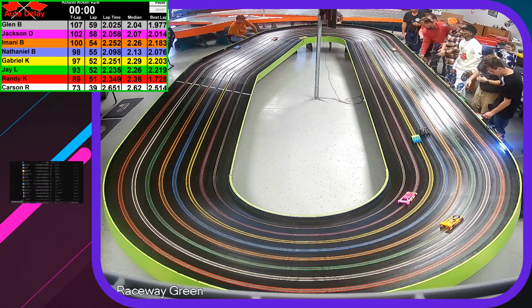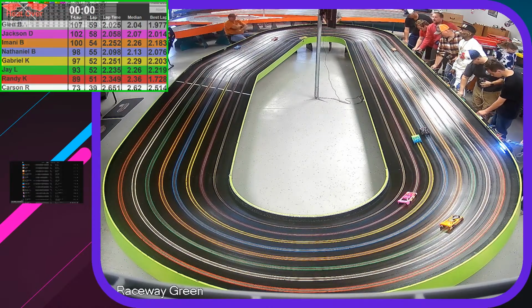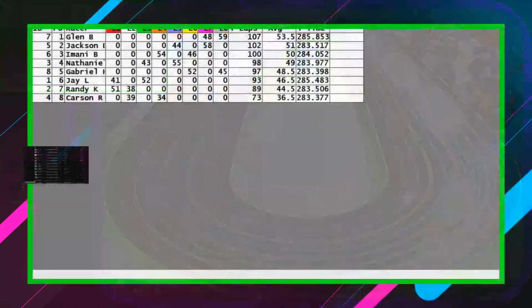As we get a lane rotation, that's the end of round robin 2 of 8. We can go in here and kind of take a peek and see what we're looking at. Jackson ran 58 total laps on purple. That's 10 laps better than what Glenn ran on purple. And we can see him coming up here pretty quick. See Glenn there running 59 total laps there on black lane.